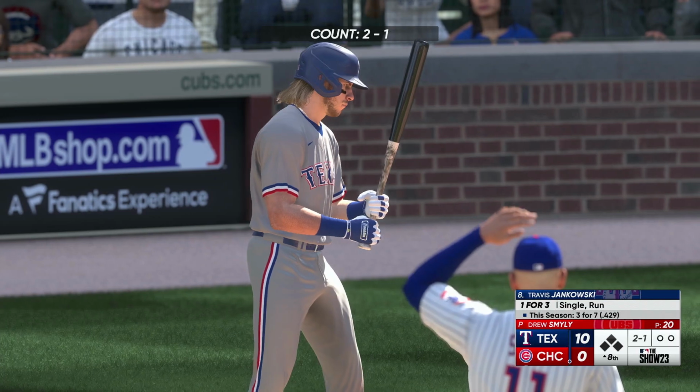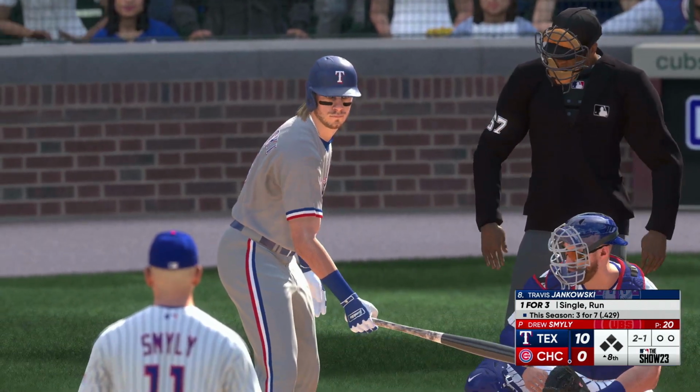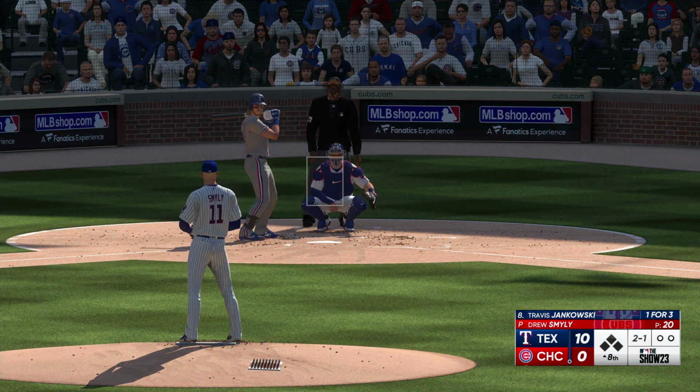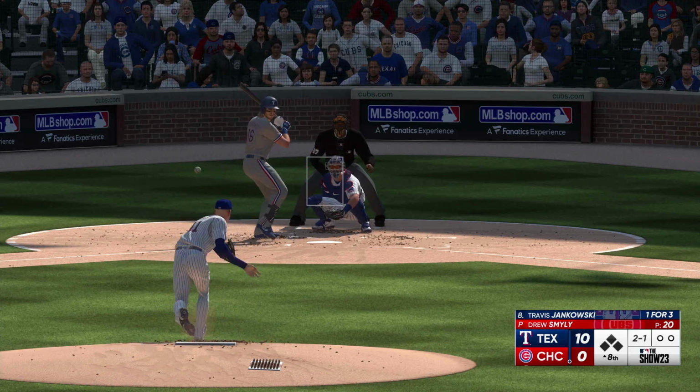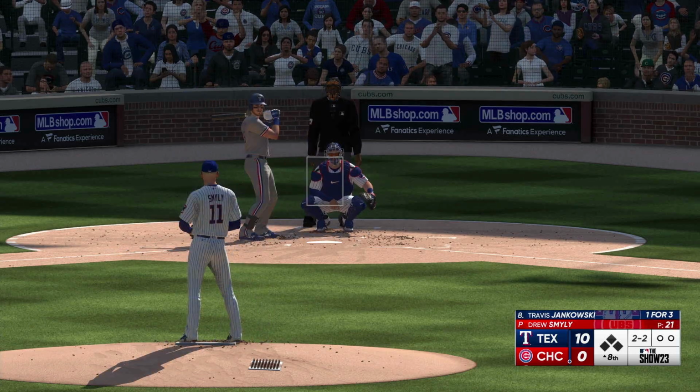Back here at the friendly confines. Now, Travis Jankowski. This is a guy you got to keep an eye on when he digs in. Definitely been known to drop a drag bunt from time to time, and he's pretty good at it, Chris. Yeah, and he creates a sense of urgency for the defense because of the speed, because of the ability to put down that bunt.